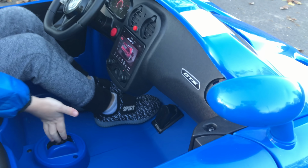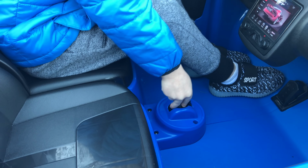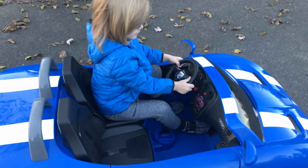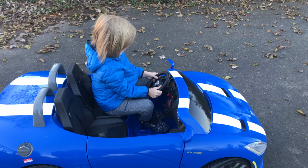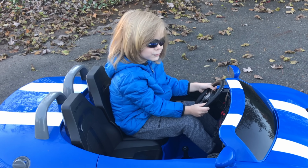We gotta adjust your mirrors, Jace. You can go backwards or forwards, right? That's right. That's how you control going forward and reverse. Good job. Okay, are you ready? Drive safe, Jace. Okay. Hit it. That's full car.